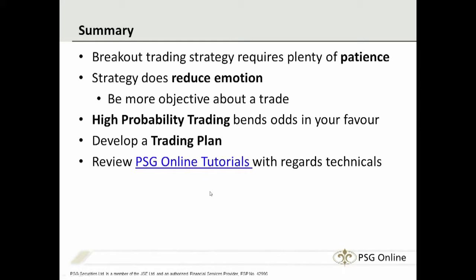But the main idea is that this strategy does eliminate human emotion. So it does help you become more objective about the trade. I know where I'm getting in, I know where I'm getting out, and I know my stops. So high probability trading, as I mentioned just now, bends the odds in your favor. So it's very, very important to have a trading plan. I know it's a cliche, plan the trade and trade the plan. And if you do that, you will be successful.